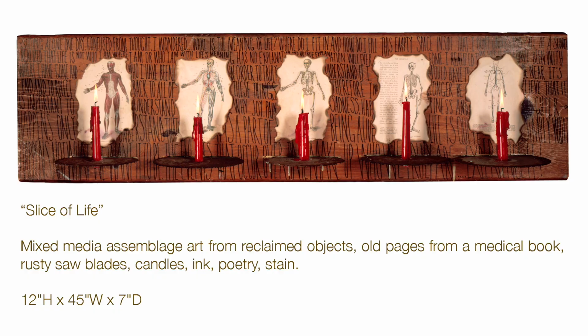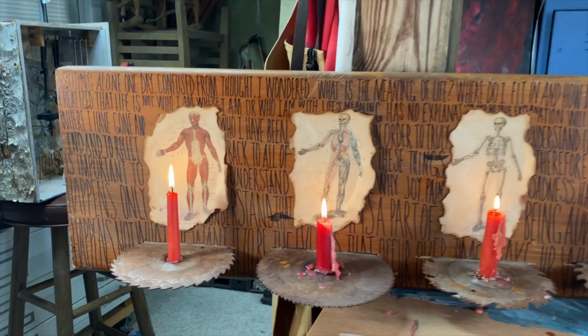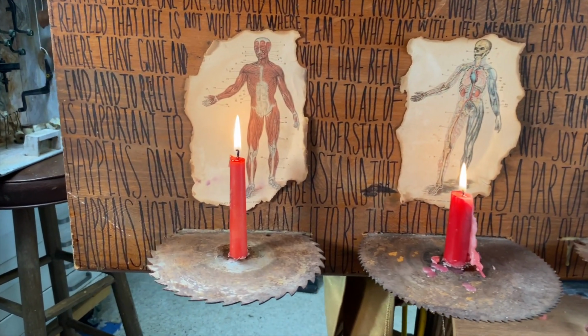So the very first piece that I created was made from a piece of found wood. I had some old medical books that I'd picked up at a garage sale, and I had some old saw blades. So what I've decided to do is write a lot of my thoughts onto the wood as part of the art. The piece includes torn pages from the medical book that I burnt around the edges, and I like the progression of the drawings of the human body.